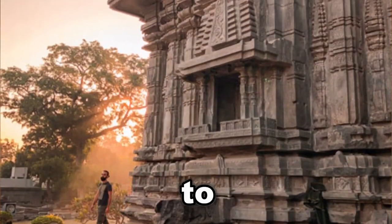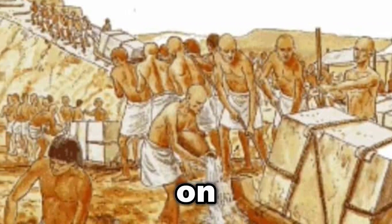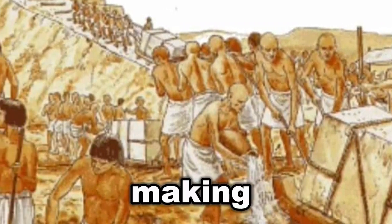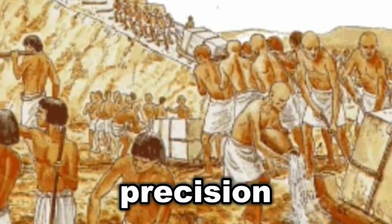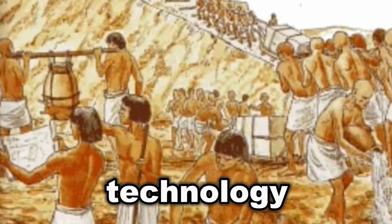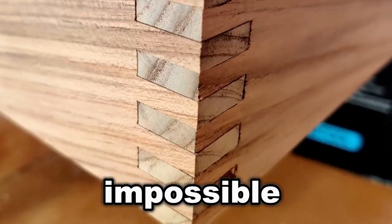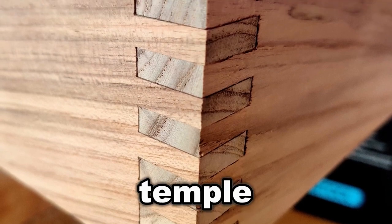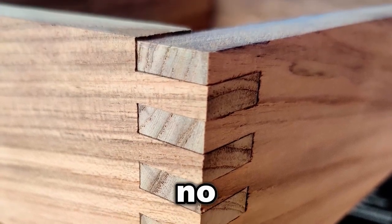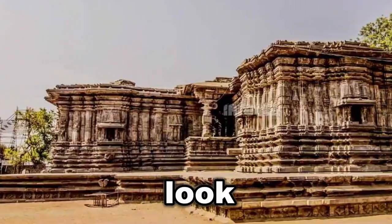How did they manage to cut large stone blocks many centuries ago? Making cuts on stones may be easy, but making these cuts with such precision that no cut is visible is just an extraordinary technology and can only be achieved with advanced machines. It's impossible to build such a huge temple with such precision and no visible joints with primitive tools like chisels and hammers.